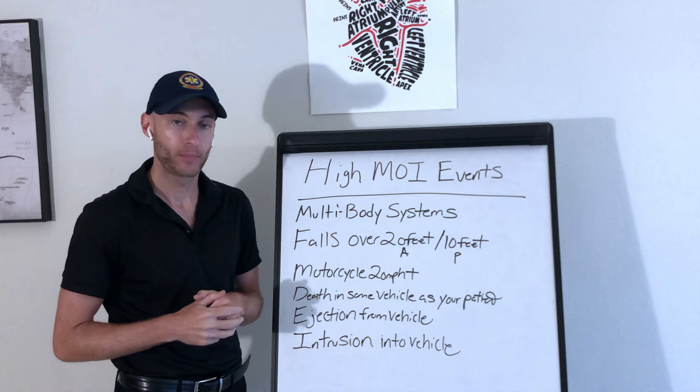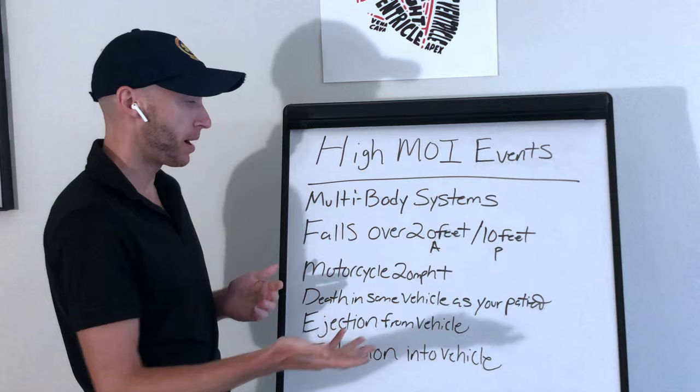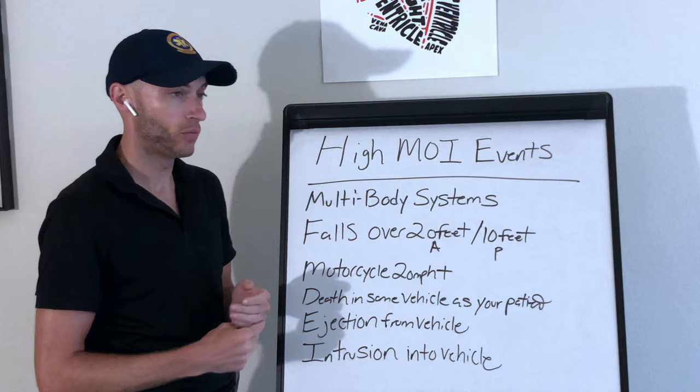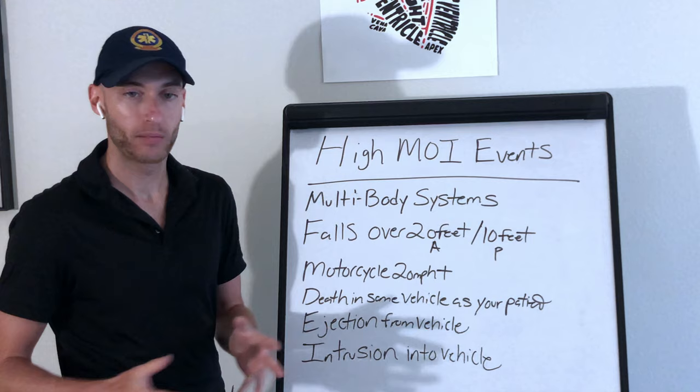Let's say an adult is 6 feet tall. 6 times 3, well, that's about 18 feet. Well, 20 feet is over 3 times what a 6 foot tall adult is. Anything over 20 feet as an adult, that's significant. 10 feet for a pediatric patient. Again, think about it. A baby falls from a crib, baby isn't very tall, 10 feet.